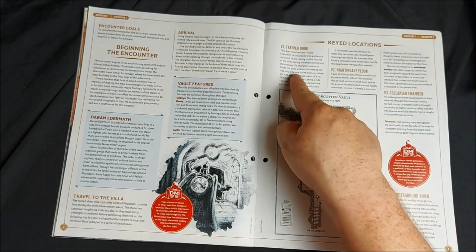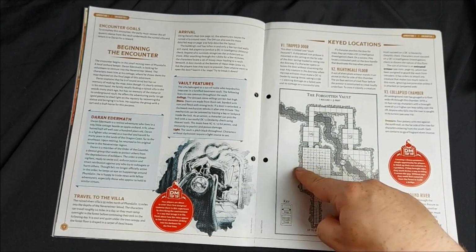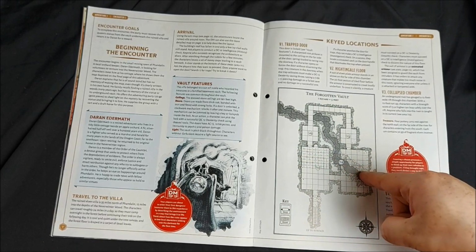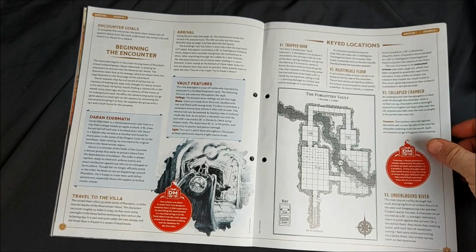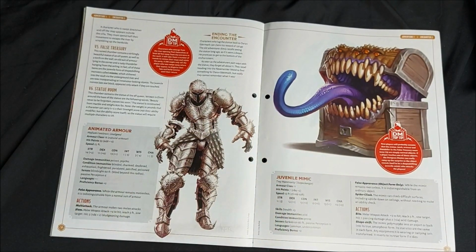So there is a trapdoor at V1. V2 is the Nightingale floor. V3 is the collapsed chamber over here where the river is tearing through it. V4 is the river. V5 is the false treasury, and V6 is the statue room.